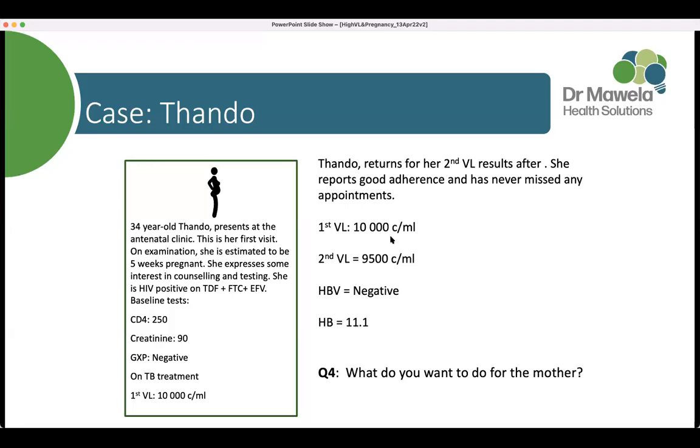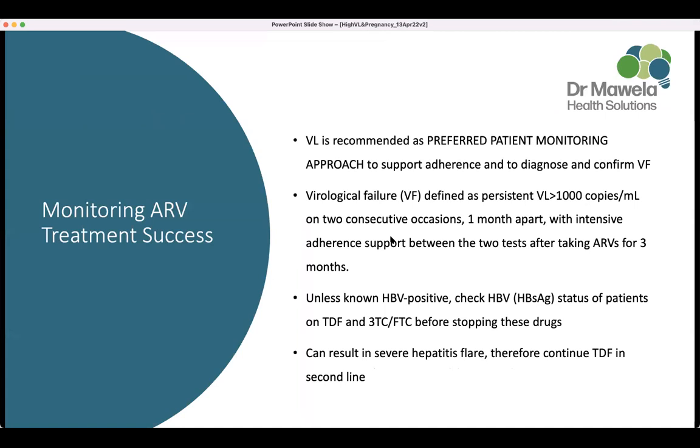She's pregnant. We are running out of time. We need to try and give her the best possible regimen we can give her, and then still deal with any adherence issues that we need to deal with. But let's see what the team that was dealing with this case then opted to do.